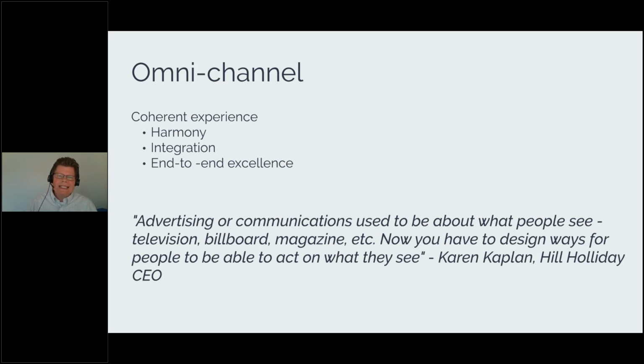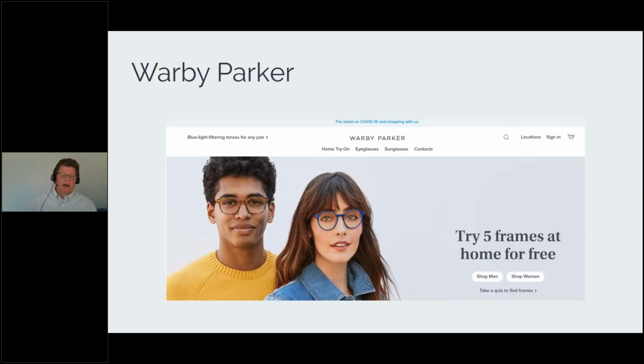Anything that you do, we need to give people the ability to act on what they see and then choose which channel they want to go down after they do. So that creates a challenge for us marketers. Somebody who's done this great is Warby Parker.